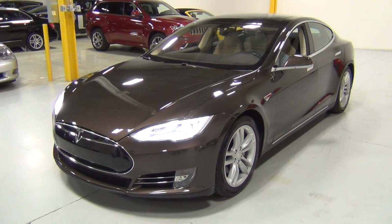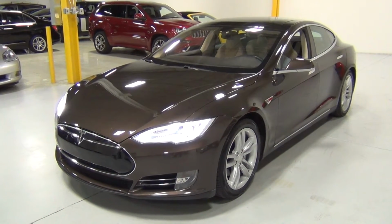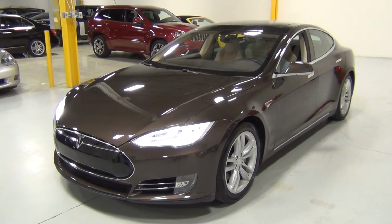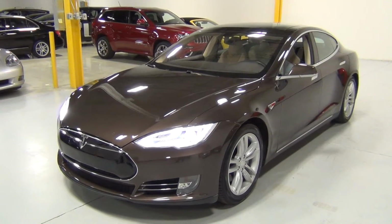This is a 2013 Tesla Model S Performance. It is brown metallic over a tan leather interior, and it's one of my favorite cars. It actually might be the best sedan I've ever driven. I can't wait to do a video of it.